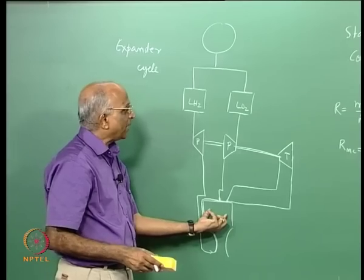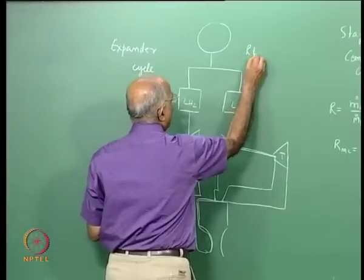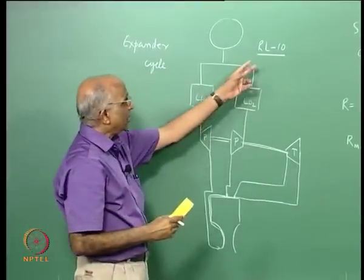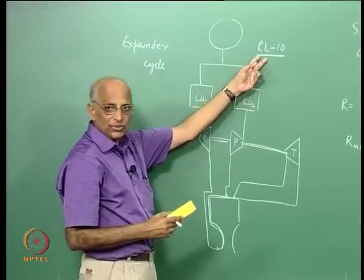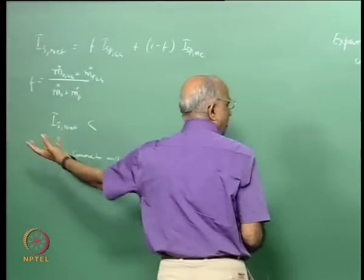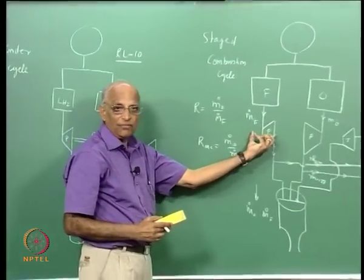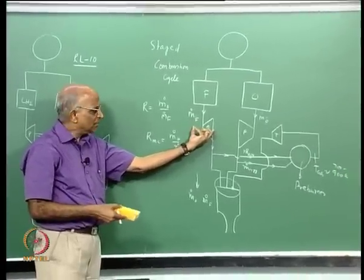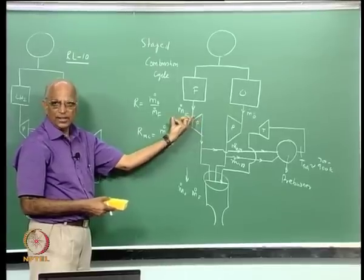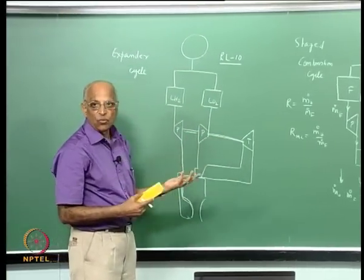What has been used in practice is the expander cycle. You will recall I showed an engine, the RL10. I said this was the first cryogenic engine developed in the US. This uses an expander cycle. Most of the cycles use the gas generator cycle, but the staged combustion cycles are extremely powerful, have very high performance, as we shall be seeing subsequently, and this is what is normally preferred. I think we'll take a look at it. What is to be preferred, when and why, is what we must address.